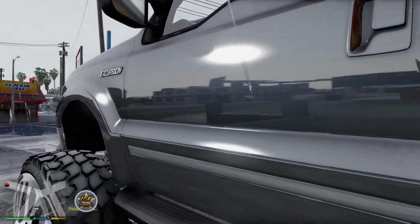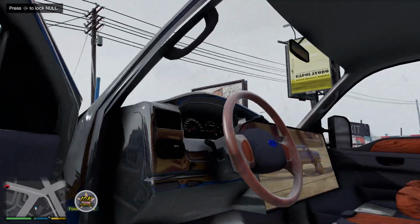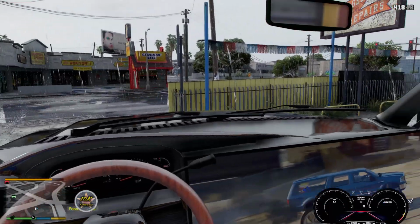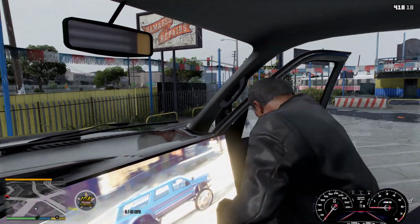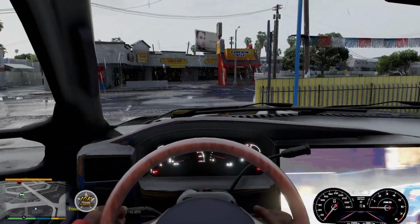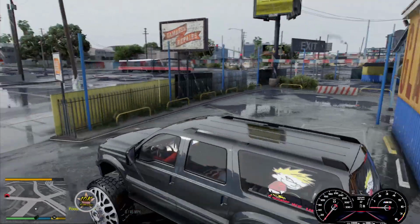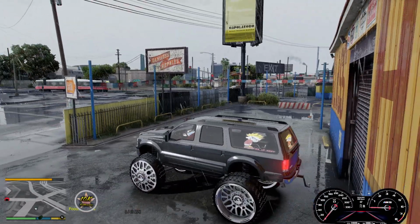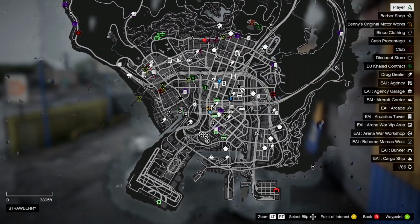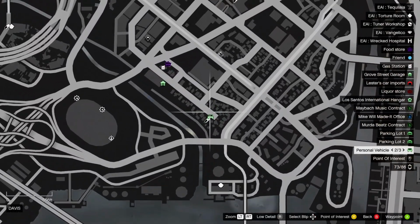So we're going to jump in here, check out the inside, guys. Boy, that boy got the big TV in there. That boy Z doing it. Got the big TV screen in there. That's what I'm talking about, the Excursion. I think this is a 2000 Excursion, if I'm not mistaken. Something like that. We got the little winch on the back, you know, if we want to pull a trailer. So we're going to pull up down here on Grove Street, guys.